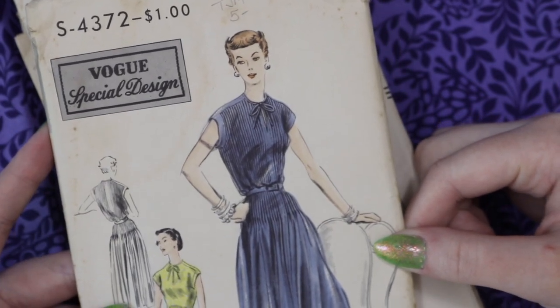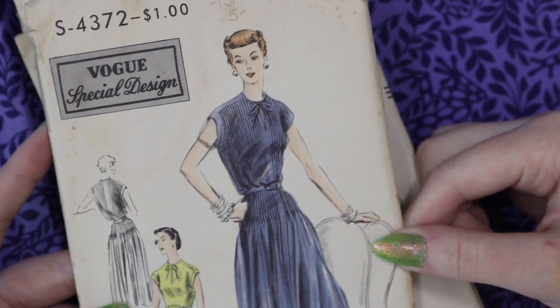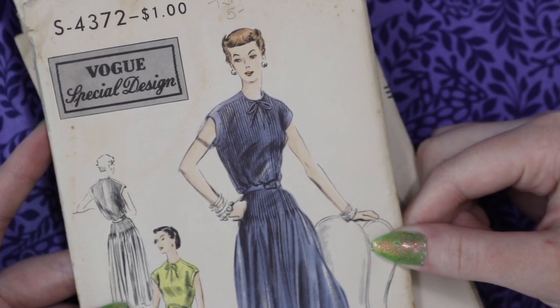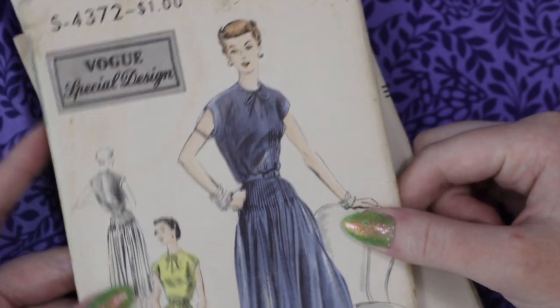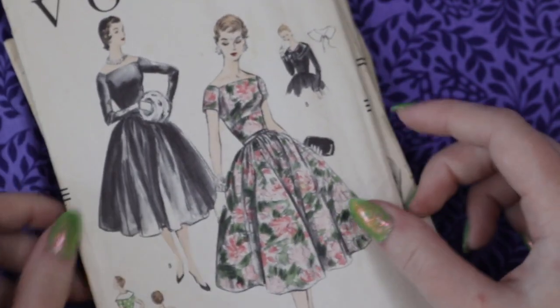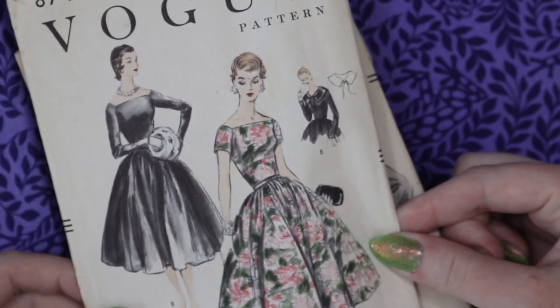And thankfully this does feel factory folded, because I imagine if this had been used it could be pretty damaged, just because the material would be quite weak with all the perforations to mark those pin tucks. And that one is from 1953. This one right here is from 1956.